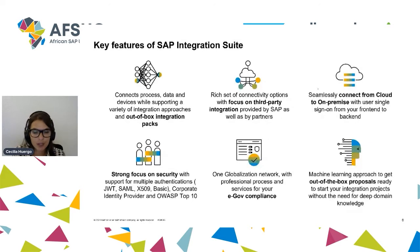We do focus on security. So again, this applies to the question that I just answered. We have support for multiple authentications using also the cloud identity services provided on the platform. This is also suitable for not just A2A or B2B scenarios or B2C scenarios, but also B2G, so business to government, so you can comply with government regulations. And we incorporate also machine learning and AI technologies, for example, through the Integration Advisor, so you can leverage those capabilities as well.